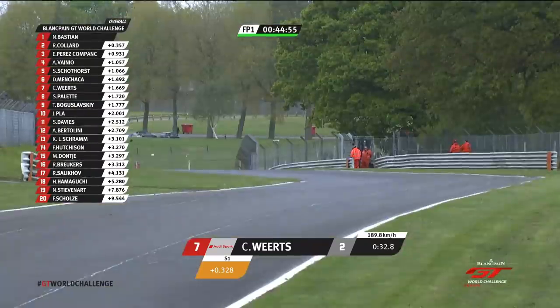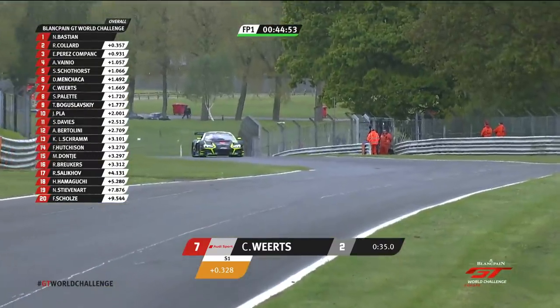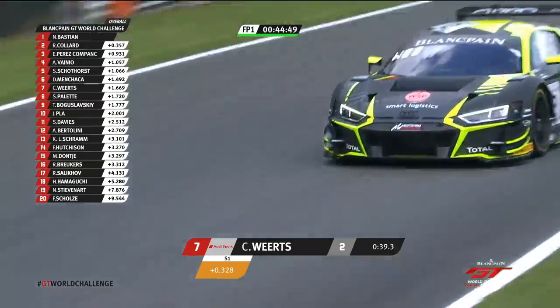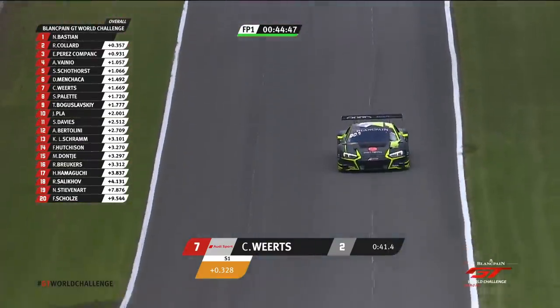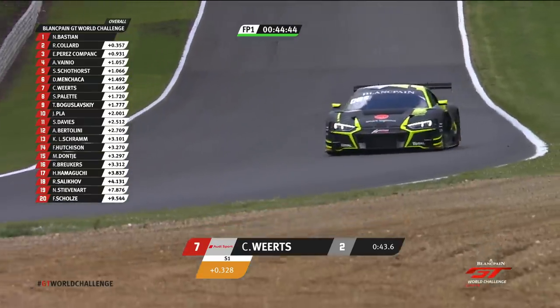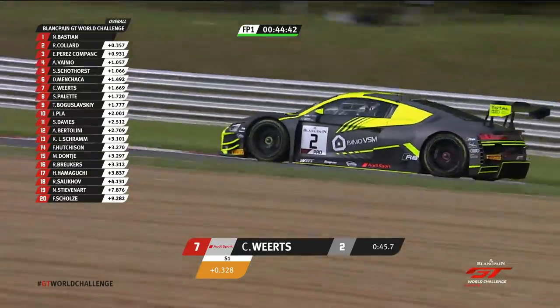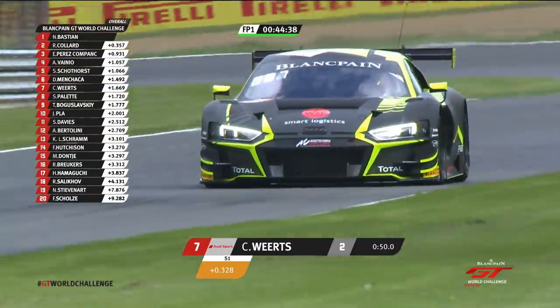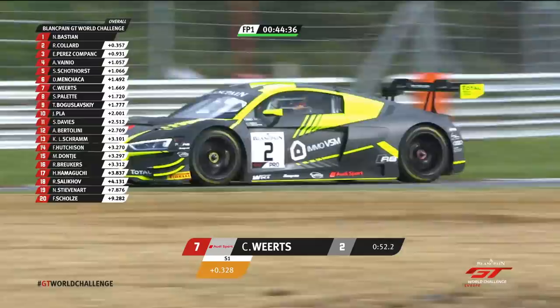Charles Wirtz is another driver new to Brands Hatch, so it's essential that he gets the miles in here, exploring what the circuit's all about. So Wirtz shares with Christopher Meeks. Well, Meeks doesn't need any instructions for Brands Hatch, does he? No, he's won here in the past.